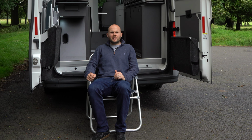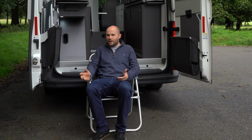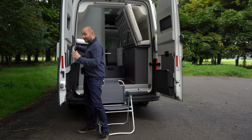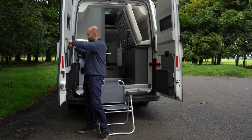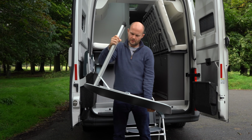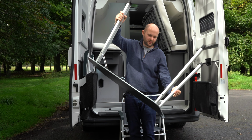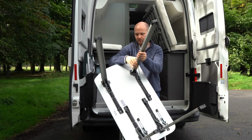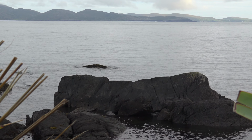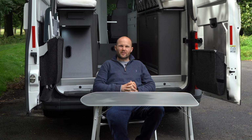What about on this windy day with a lovely view, you decide you want to have some food? Well, they've thought of that as well because there's a second picnic table. Again, it's clipped in so it doesn't rattle. And again, in seconds, this lifts out, clips into place. And al fresco dining is all yours. Now, where's that pizza I ordered?